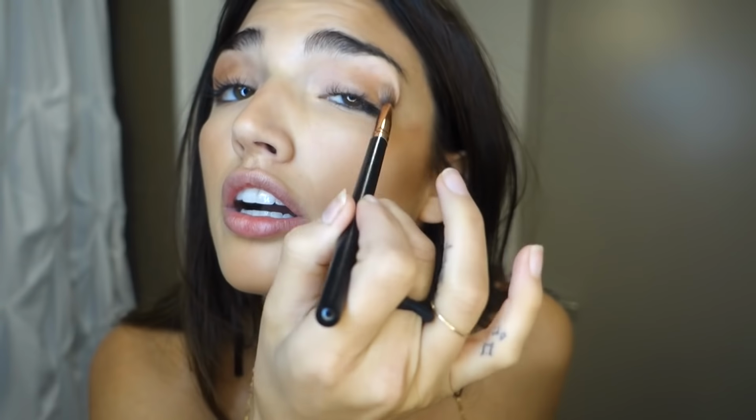I want to blend it out a little bit. I love where this is going. You know, when you do your makeup and it's just not good and you're just not having a good day, and it's like I did everything right but everything looks so wrong. Today is not one of those days.